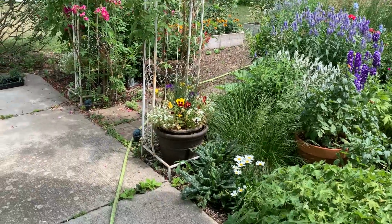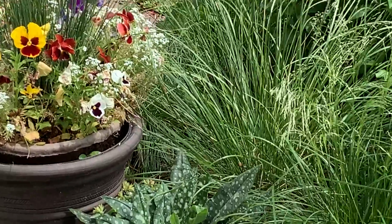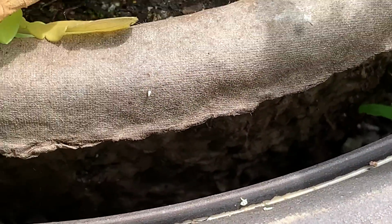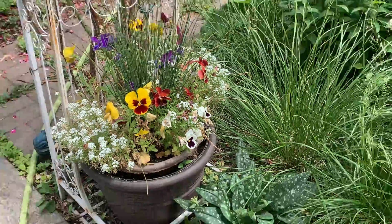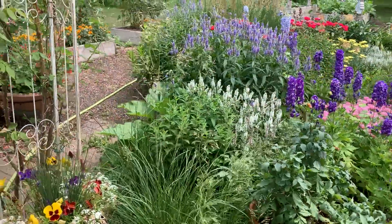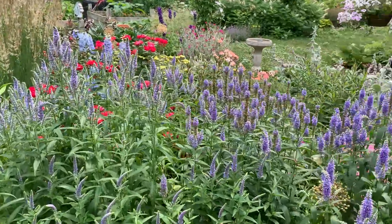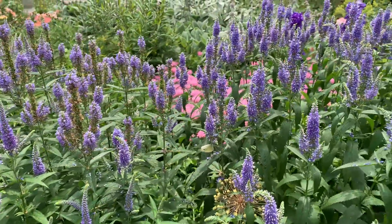My pansy baskets, I'm leaving. They're yellowing, they're not the prettiest, but it's just a small container inside, and there's rock in that one. It's doing okay. Oh, I was going to show you this. That's why I came over here. If you can see, the activity on here was crazy. The Veronica.